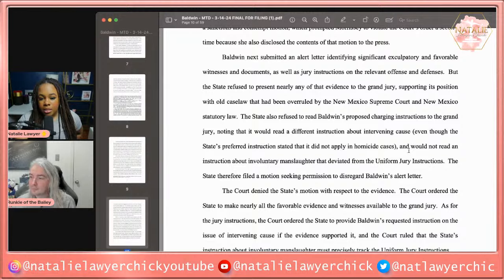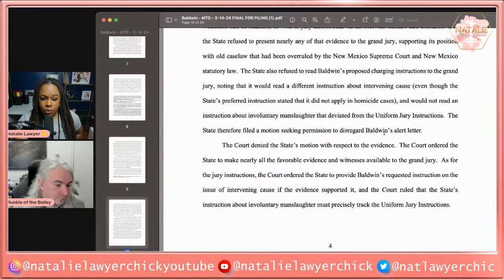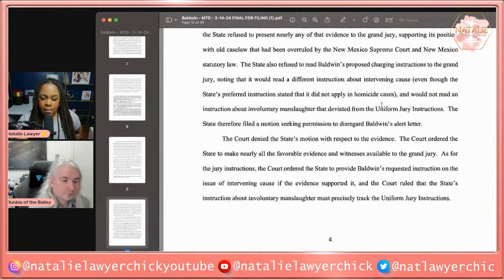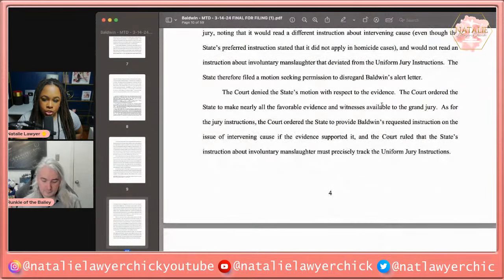Oh, my goodness. So the state also refused to read Baldwin's proposed charging instructions to the grand jury, noting that it would read a different instruction about intervening cause, even though the state's preferred instruction stated that it did not apply in homicide cases, and would not read an instruction about involuntary manslaughter that deviated from the uniform jury instructions. The state therefore filed a motion seeking permission to disregard Baldwin's alert letter.